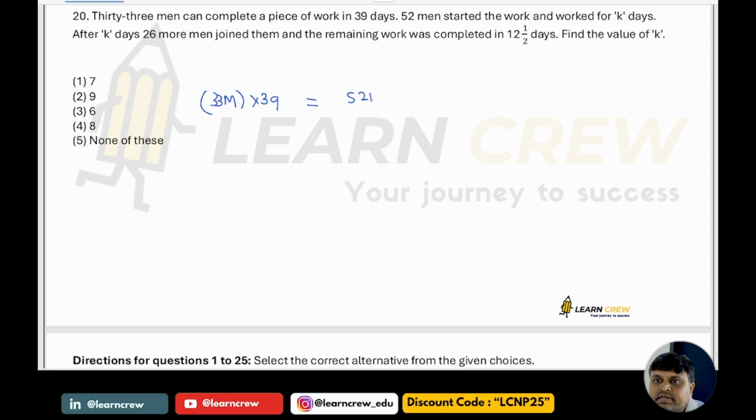52 men started the work. They worked for K days. And after that, 26 more men joined. And this remaining work was completed in 12 and a half days. So 52 plus 26 into M into 25 by 2. If I simplify this, what am I going to get? See, throughout there is 13: 13 3s, 13 4s, 13 6s, and 2 3s.